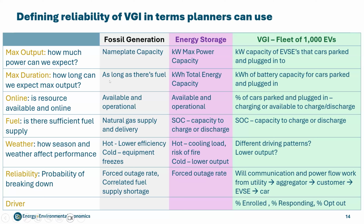So I won't go into this table in a lot of detail, but at a high level, what we wanted to look at is how we can define VGI in terms that utility planners use. So we need to be able to compare it to other resources side by side. And for resources like thermal generation or energy storage, we have these metrics already established. But what does max output or max duration mean for VGI? And so we think a key next step with VGI value studies is being able to actually demonstrate what a VGI resource, so maybe a fleet of 1,000 EVs, actually looks like and how that compares to more traditional resources.